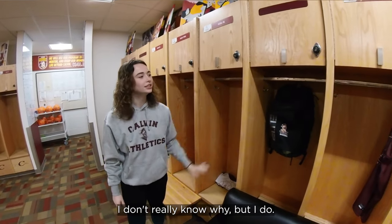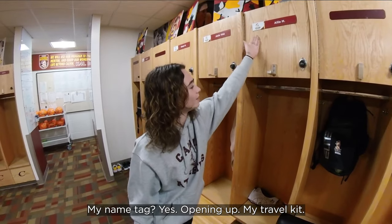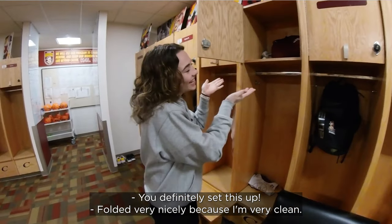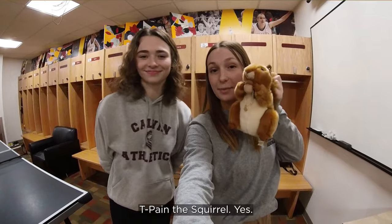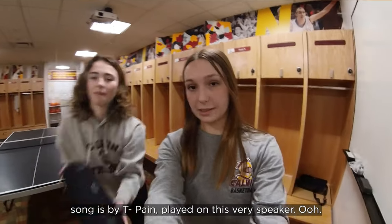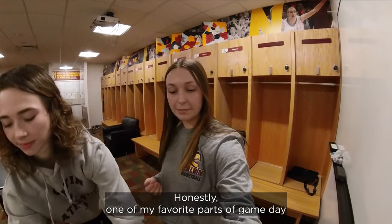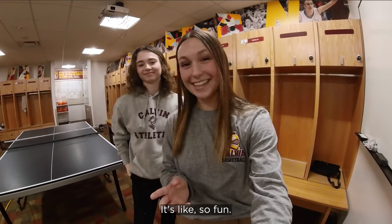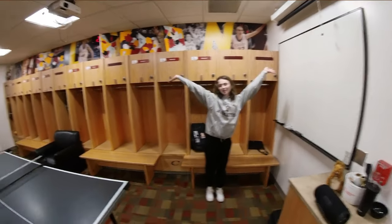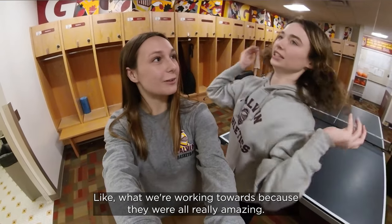Here we have my locker. I have two lockers. Don't really know why, but I do. We'll start up here. Name tag. Can you open it up? My travel. You definitely set this up very nicely. T-Pain the squirrel. We named him T-Pain because our favorite pregame song is by T-Pain, played on this very speaker. Honestly, one of my favorite parts of game day is listening to music and dancing before. It's so fun. Up there we have all of our amazing alumni. Knights for life. It's a good reminder of what we're working towards, because they were all really amazing.